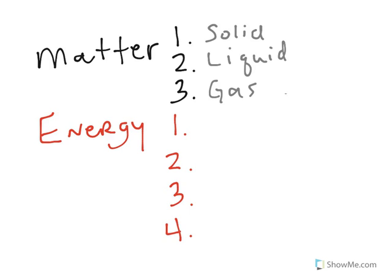Now energy, on the other hand, is something that does work, and it takes the matter and it does something with it. So energy does not have mass. We don't physically see it. We can see the effects of it. So it's kind of like the wind. We don't see the wind, but we can see trees blowing or hair moving. Energy comes in 4 different forms that we talk about with the human body.